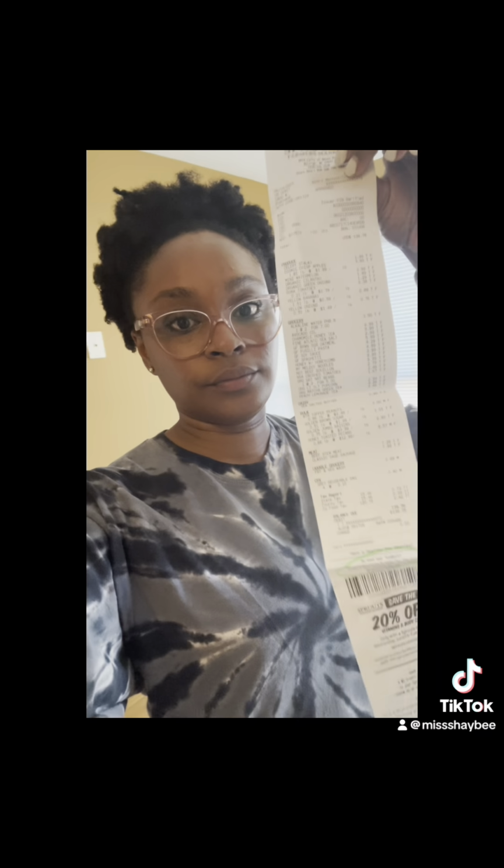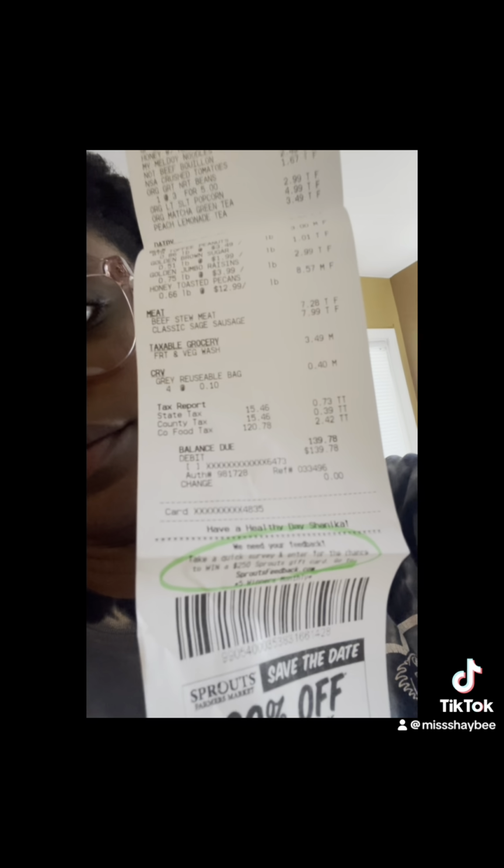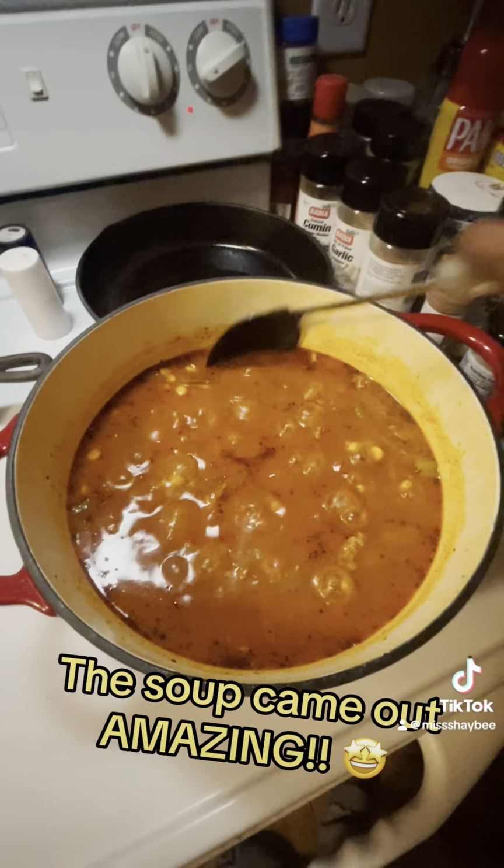So overall, even though your girl spent a whopping $140 on these groceries, I think it was well worth it. And, you know, it hurt my pockets, but health is wealth, and in order to be healthy, we gotta be wealthy. So, you know, it is what it is. Take care of your health, y'all, so you don't have to spend this kind of money.